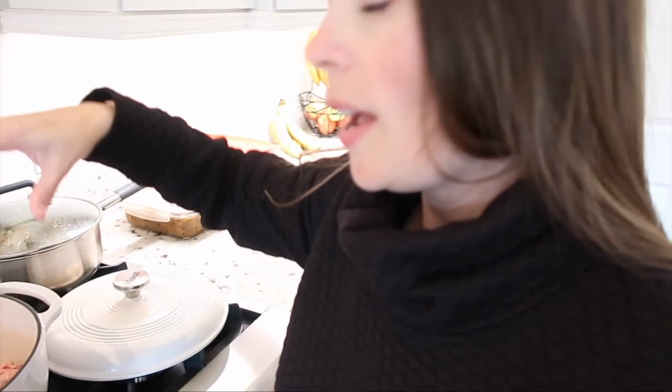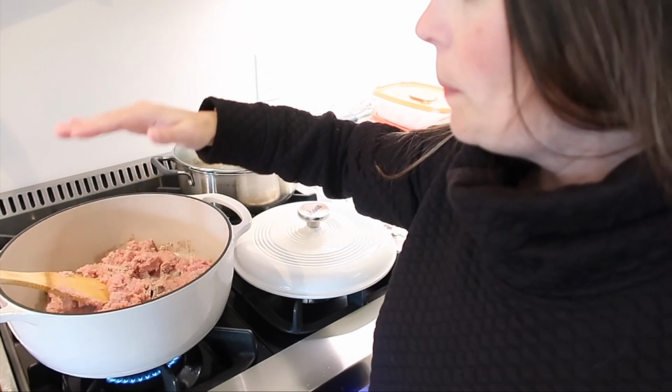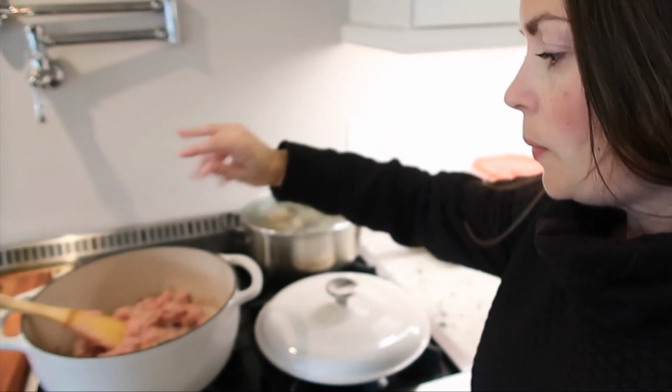So right now I have 3 pounds of turkey burger browning up, and this will be used for taco-like items. We have tacos. Friday night, we might have like a nacho type of night, but we do a lot of taco salads with lots of spinach and lettuce. So that is being prepped right now.